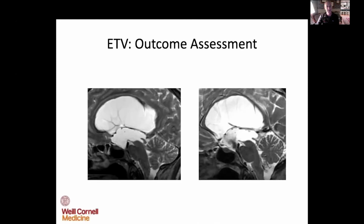It's a really nice phase contrast, the pulsatility that you can see on the right, that beautiful burst of CSF coming through there. That's a disrupted proton spin signal there in the third ventricle. You know that there's a patent stoma there, but again, that's something you would know already from the time of surgery.